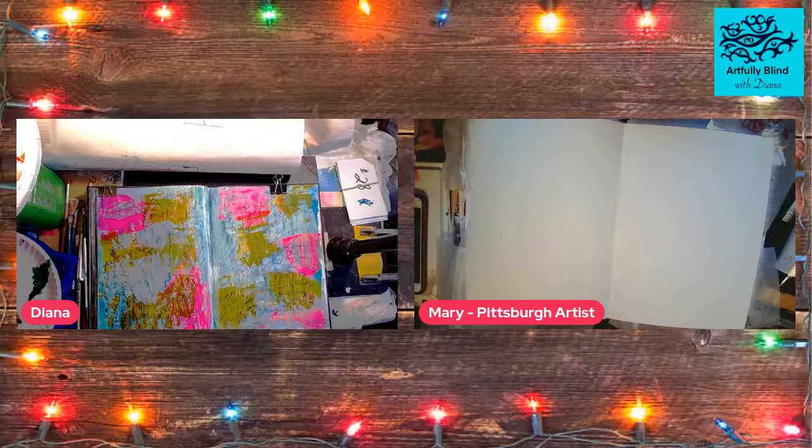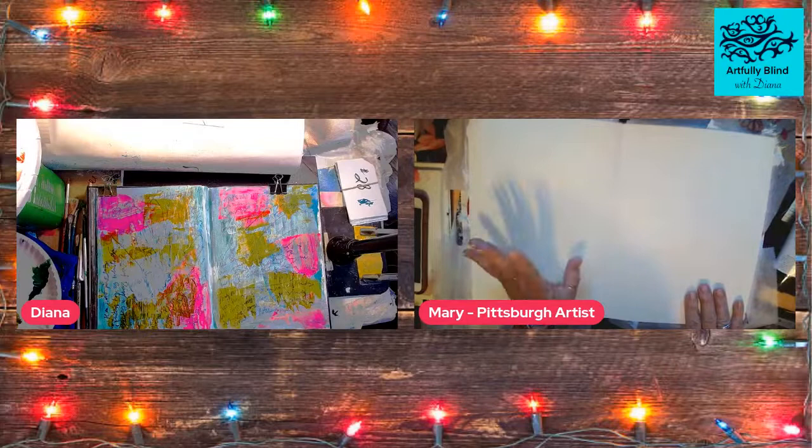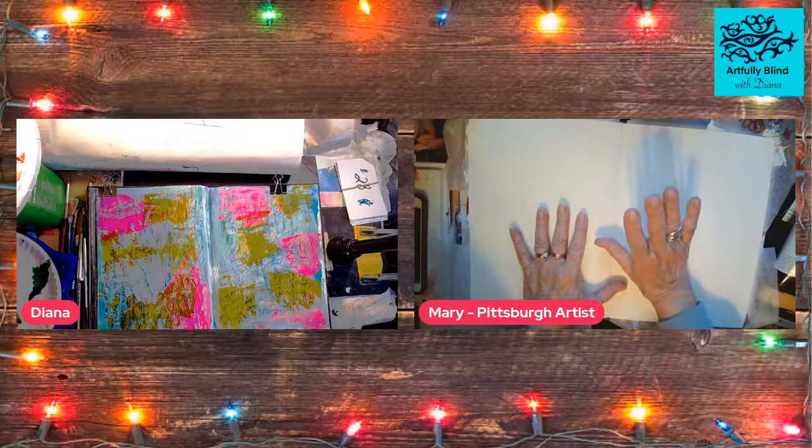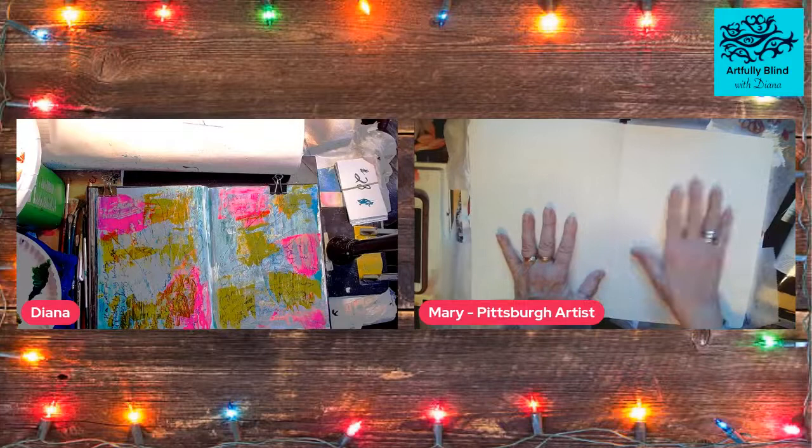So Mary, what are you going to do? Well, I'm not going to do all my left hand. I'm going to just do my background in my non-dominant hand. And then I think I'm going to do some stenciling, and I have this urge to do a dragonfly. So I think I'll do a dragonfly as well.